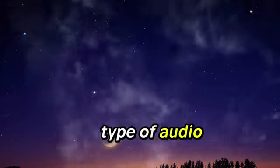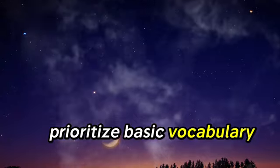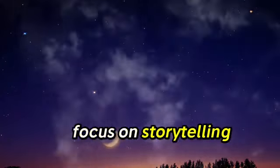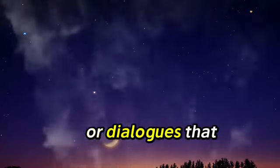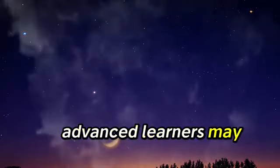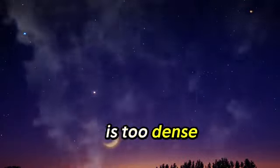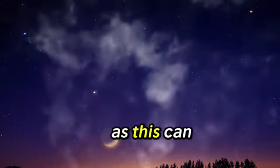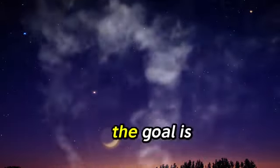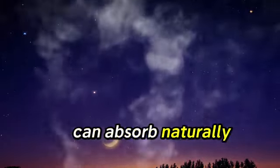Choosing the right type of audio content is equally important. For beginners, prioritize basic vocabulary, common phrases, and simple dialogues. Intermediate learners can focus on storytelling, short news segments, or dialogues that include idiomatic expressions. Advanced learners may include podcasts, audiobooks, or lectures. Avoid content that is too dense, technical, or stressful, as this can interfere with relaxation and reduce the effectiveness of sleep learning. The goal is gentle, repetitive exposure that your subconscious can absorb naturally.